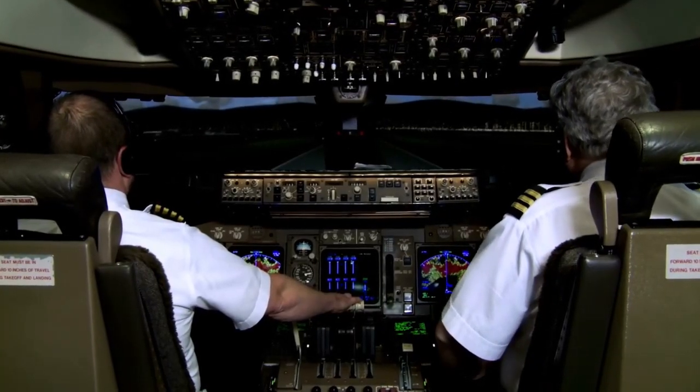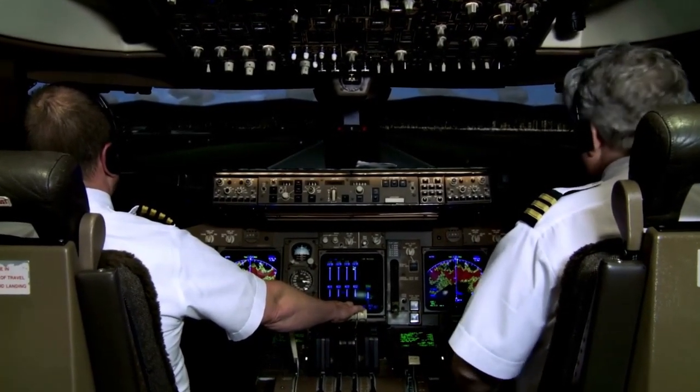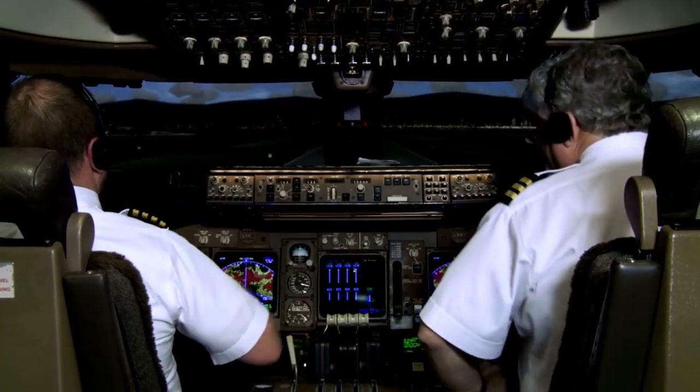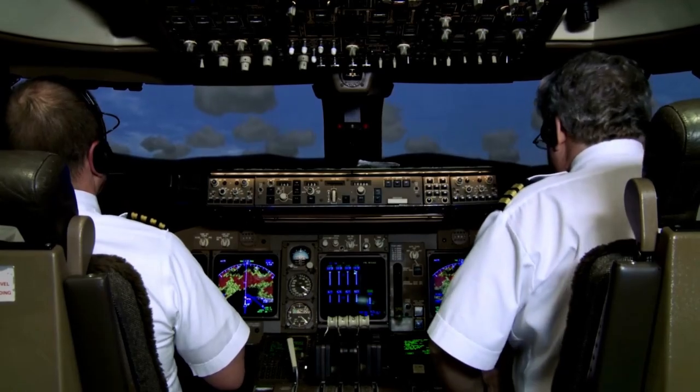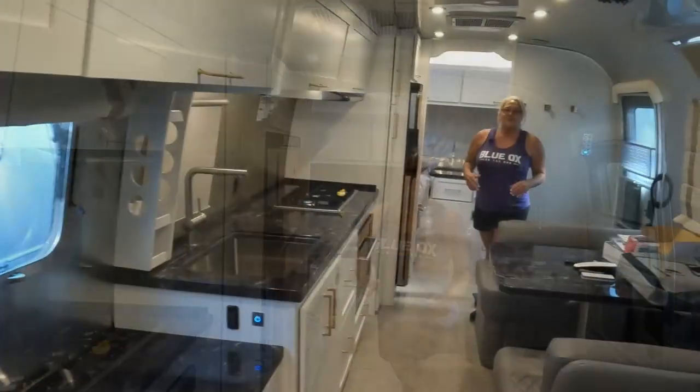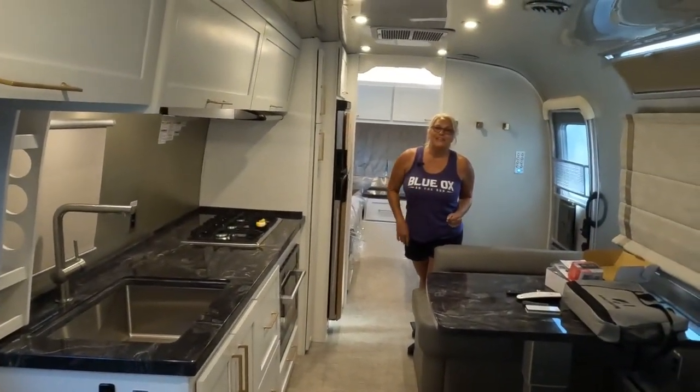Now, can you understand why a pilot would love this? It is like flying a plane, only he's going to be driving it and enjoying the inside. He is going to feel right at home. So stick around. I'm going to update you at lunchtime.